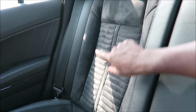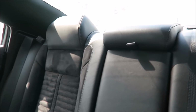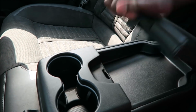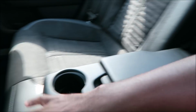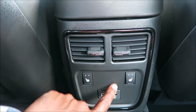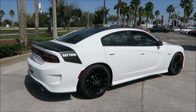But you do have the same Alcantara Daytona seats, no Daytona Stitch logo here, but it's a pretty nice place to be. Just wish you had a little bit more space. You pull this down here right in the center, you do have your cup holders there, and you also have a little storage space here. No USBs here because they are right in front of your legs here. Okay, so you do have your 2 vents for climate control. You do have your ventilated seats here, or those are actually heated seats. My bad, sorry.